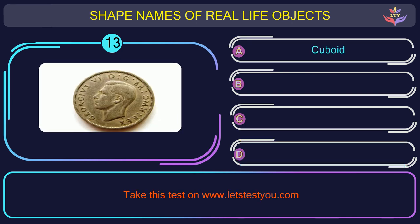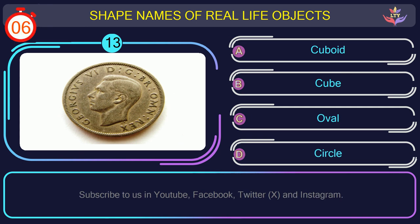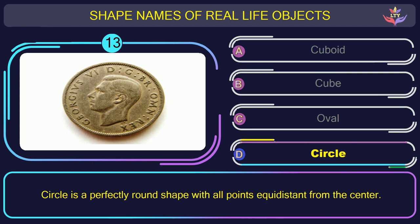Question number 13. Could you figure out the shape name of this coin? The correct answer is option D. Circle. Circle is a perfectly round shape with all points equidistant from the center.